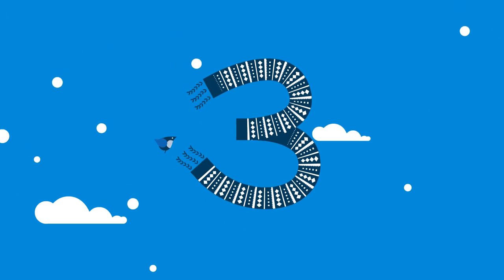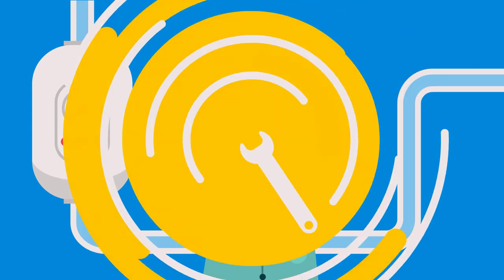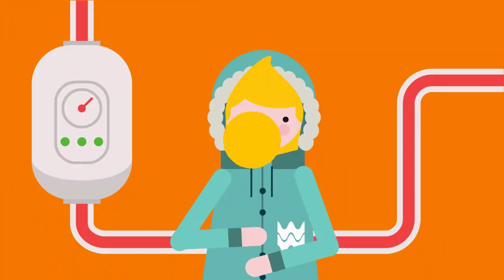In at number 3, you really don't want to be left shivering in the middle of winter, so get a qualified engineer to check your boiler is working properly.